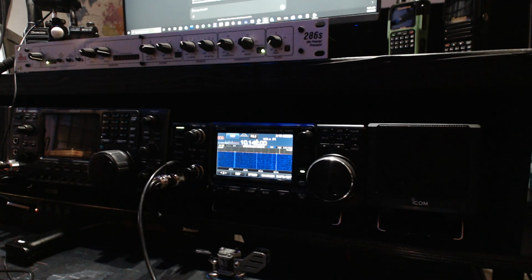VHF spans from 30 megahertz to 300 megahertz. UHF spans from 300 megahertz to 3000 megahertz. So it's quite different. And there was some confusion on how VHF and UHF is received, and what you should call it, and that kind of stuff.